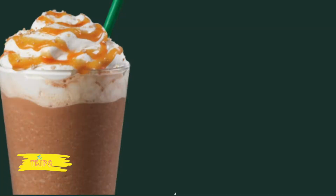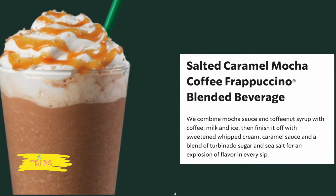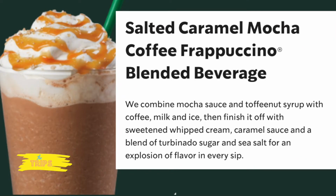All right, let's see. According to the Starbucks website, the Salted Caramel Mocha Coffee Frappuccino blended beverage. What a handle. That's a lot. We combine mocha sauce and toffee nut syrup with coffee, milk, and ice, then finish it off with sweetened whipped cream, caramel sauce, and a blend of turbinado sugar and sea salt for an explosion of flavor in every sip. Oh, wow. That sounds really, really good.